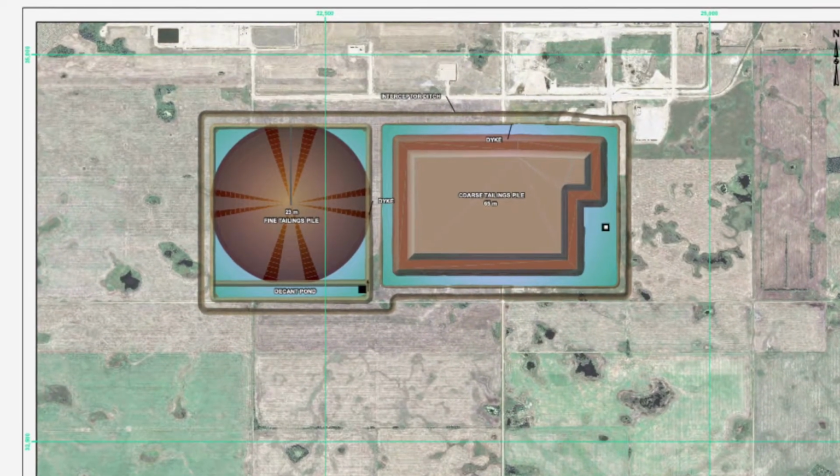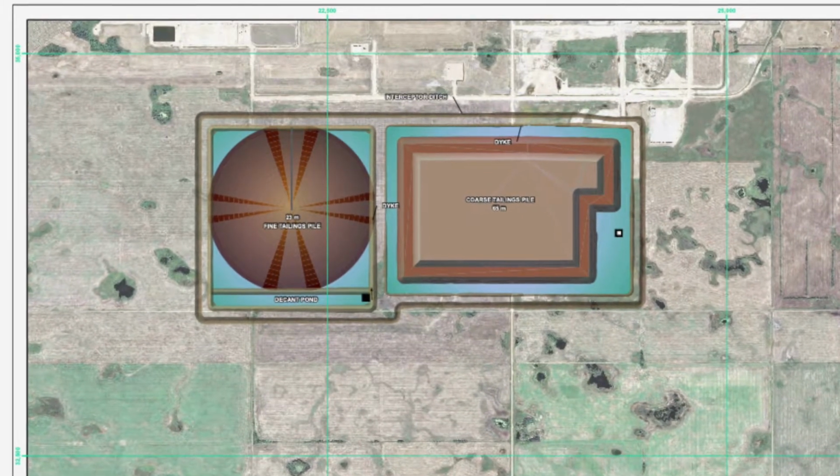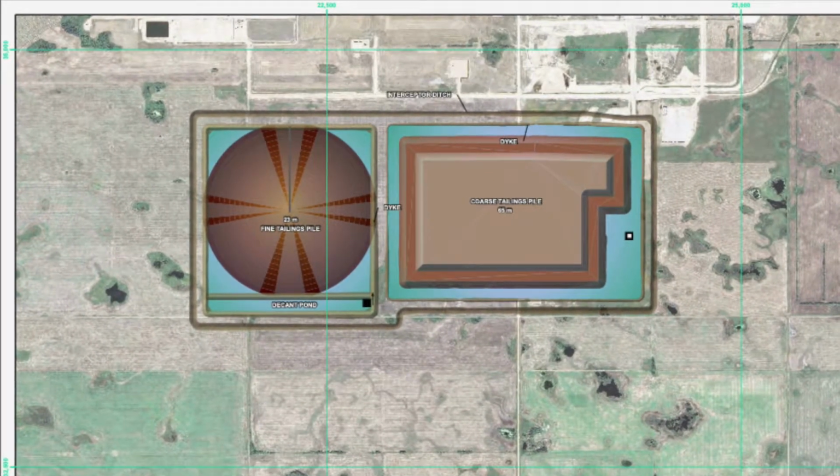Operationally, it's very simplistic since there's only a single point of discharge for the operator. Although the slopes are very low on the facility, the volume of the facility, given that you have a big radial deposition, is actually favorable also for the amount of space that's used.